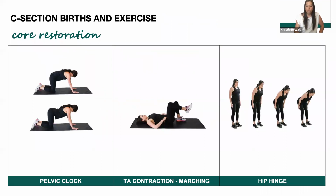So initially, we just want to create nice, light, gentle movements. What you'll see in the first couple weeks is trying to create that pelvic clock. So moving our pelvis this way and that. With a C-section, the pelvis often will drop into what's called an anterior pelvic tilt because that takes a lot of pressure off of this area. But we want to try to tuck our butt underneath us and get into that posterior pelvic tilt. Pelvic clocks can be really helpful. You can do this on all fours. You could do this even sitting or standing.